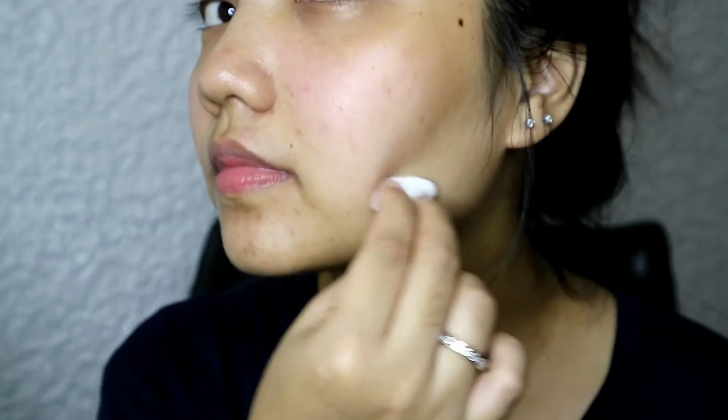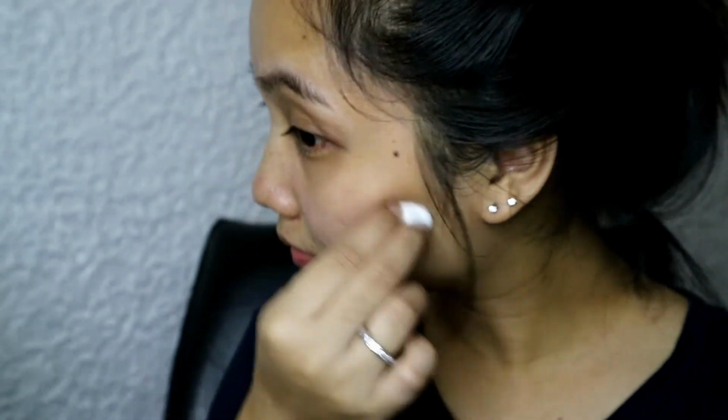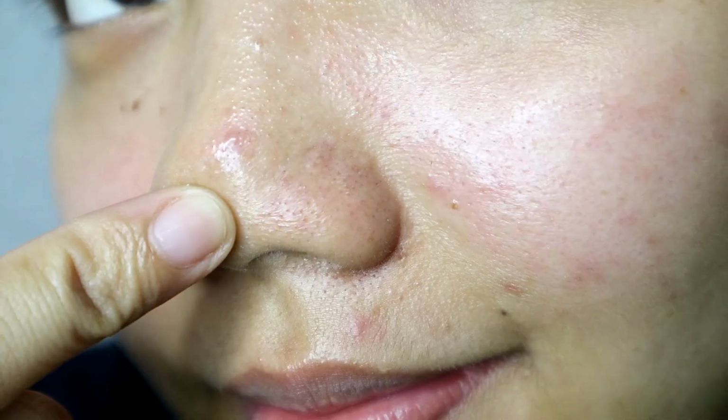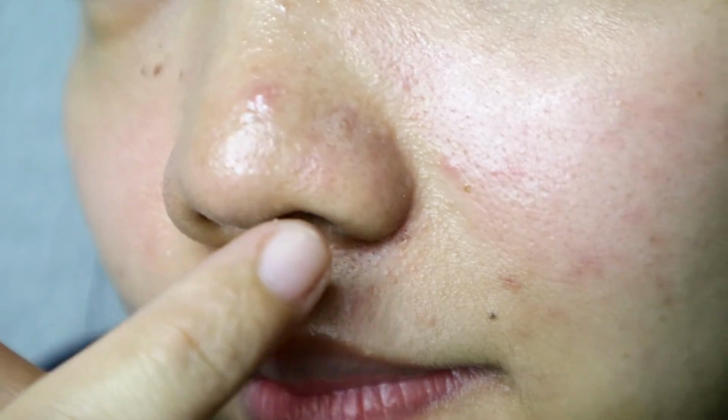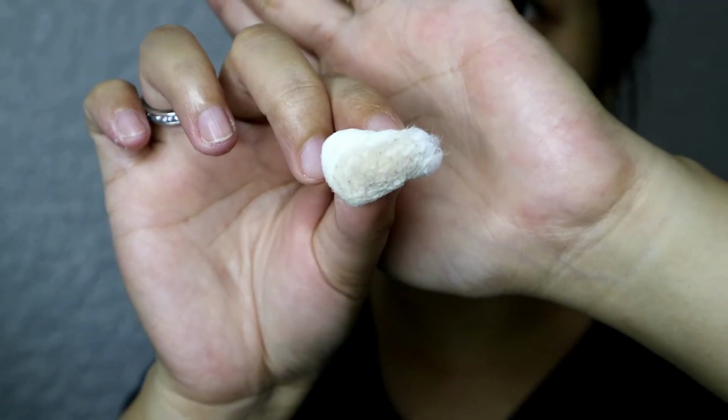So on my first day, I only apply it on the outer part of my face and my nose, just to make sure that my skin won't react to any ingredients in the toner. I also wanted to inform you that prior to my trial of this toner, I already had pimples coming out on my nose and on the top of my lips, so I know that the toner did not cause me breakouts. This is how my skin looks on day 1.